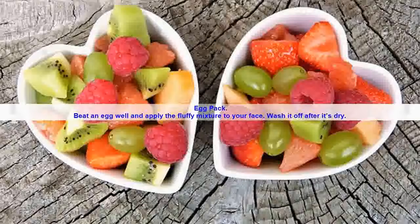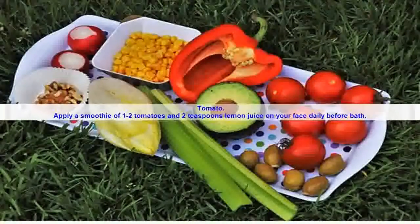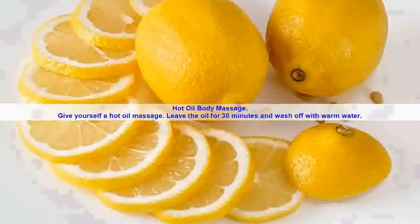Egg pack. Beat an egg well and apply the fluffy mixture to your face. Wash it off after it's dry. Tomato. Apply a smoothie of 1 to 2 tomatoes and 2 teaspoons lemon juice on your face daily before bath. Hot oil body massage. Give yourself a hot oil massage. Leave the oil for 30 minutes and wash off with warm water.